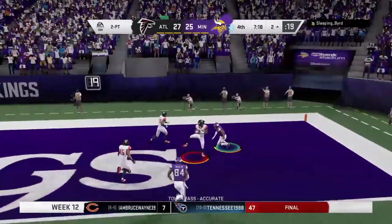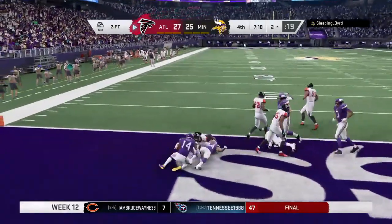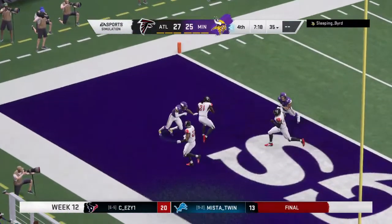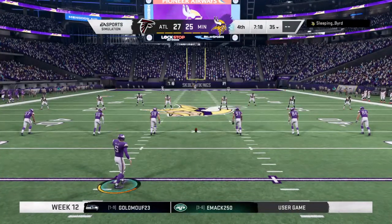Throwing, Bridgewater, and it'll be intercepted. It's Desmond Trufant. It's interesting that when it comes to 2-point conversions, even heavy run teams tend to throw the ball in these situations. In this case, this one was intercepted. Yeah, they weren't fooled. They were ready for the pass, picked it off.